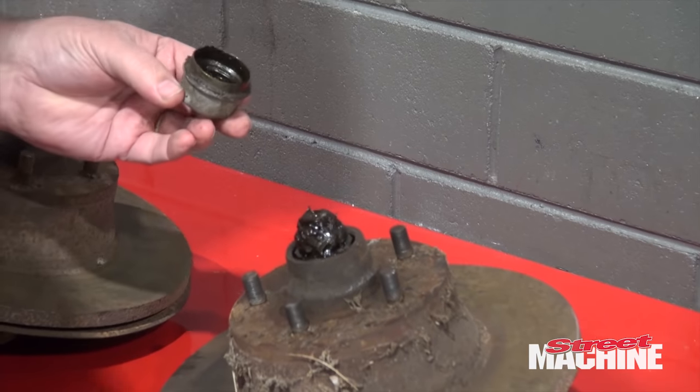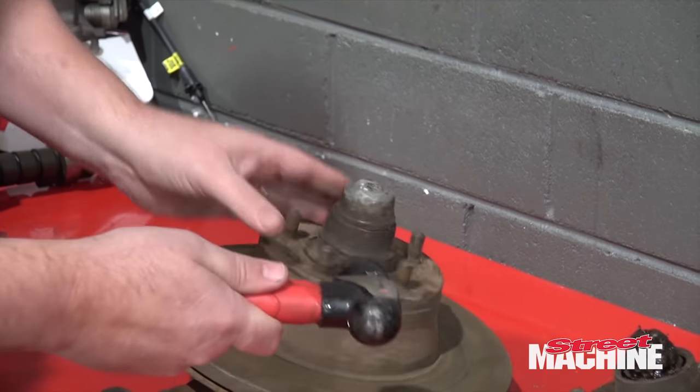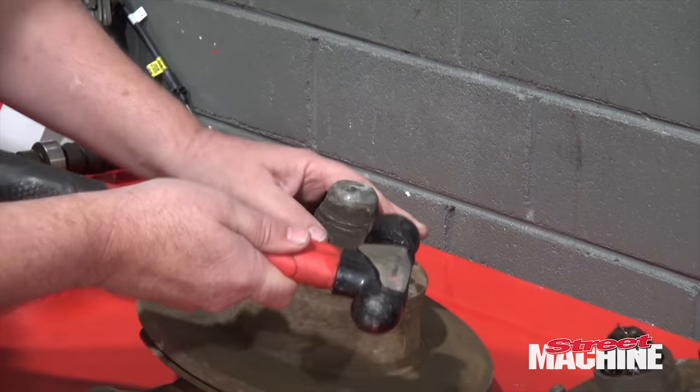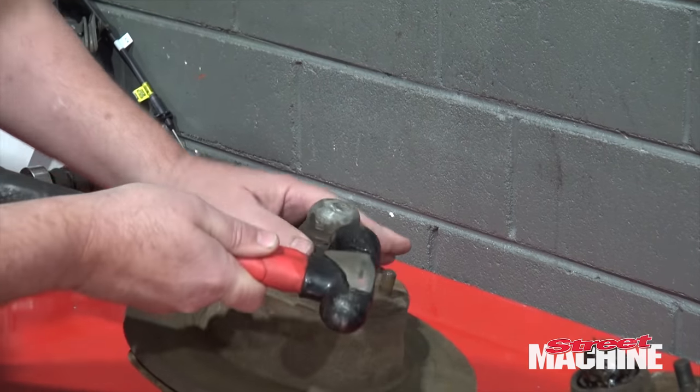If they're fine, I'll use them. If they're not, I won't waste any more time with them. I'll just go down and buy a new set of hubs and discs.